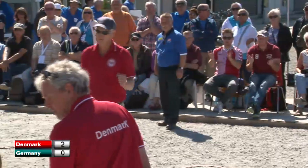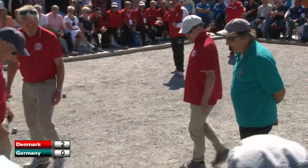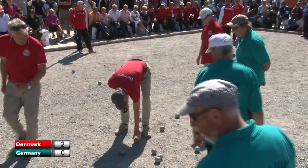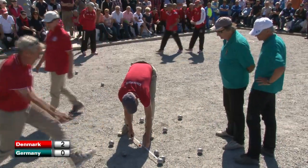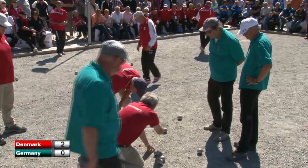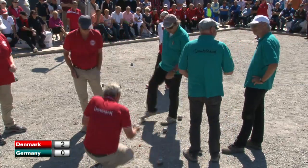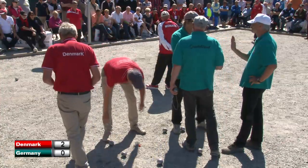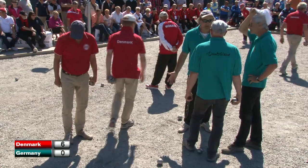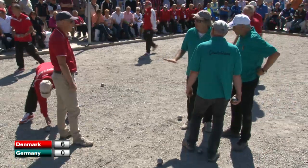Good shot! I think it's 4 points for Denmark. Good shooting there by Torben. We're gonna measure, so we have to wait and see how many points there are. But it might be 4. Checking if it's 5? No. Four points for Denmark. It takes a 6-0 lead. Really good shot there by Torben.